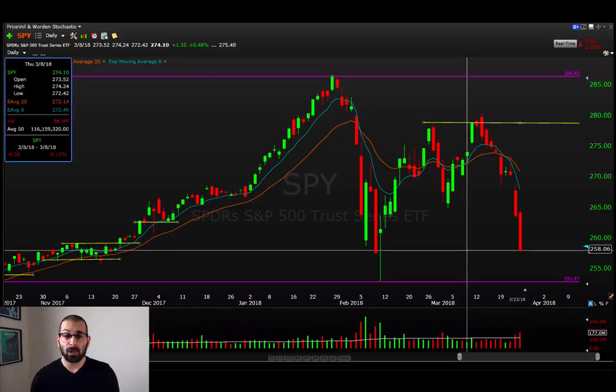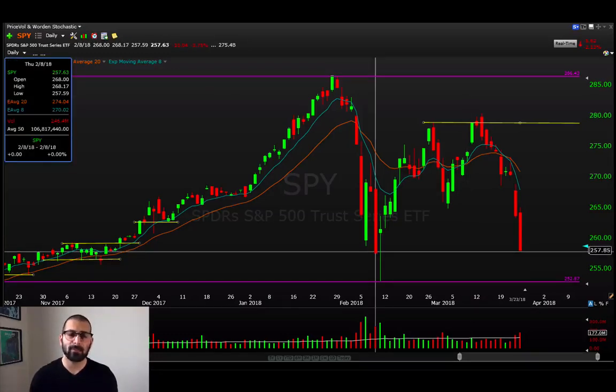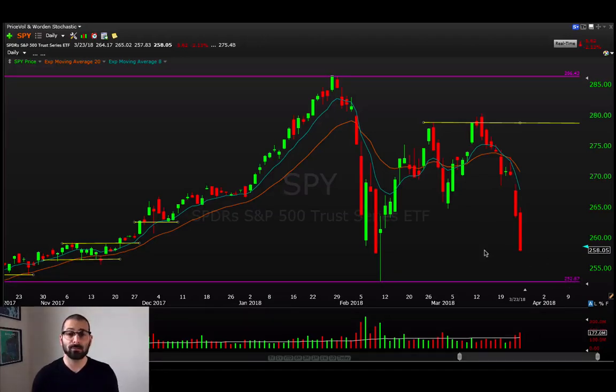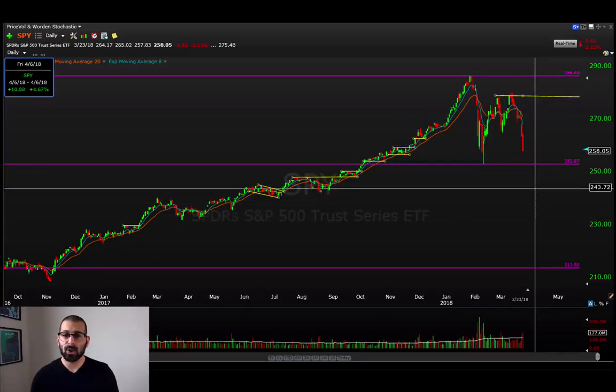We made new closing lows on the week, almost new closing lows on the day, but it looks like on the 8th of February we had a lower close around 257.63. We closed at 258 on Friday. So this is the spot where you would like to see this market base out and try to form some type of structure, some type of double bottom, between this 253 to 257, 258 zone. If we start to break down through this level, all bets are off. It gets really ugly there because you can start to project some measured moves from this initial leg, which would probably get us down closer to the 240s.